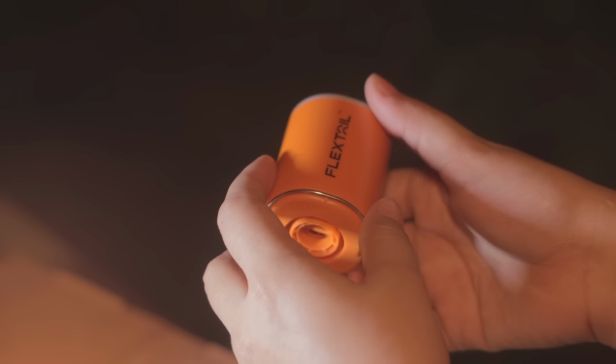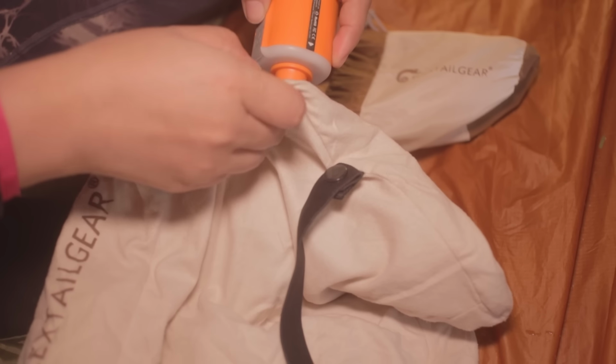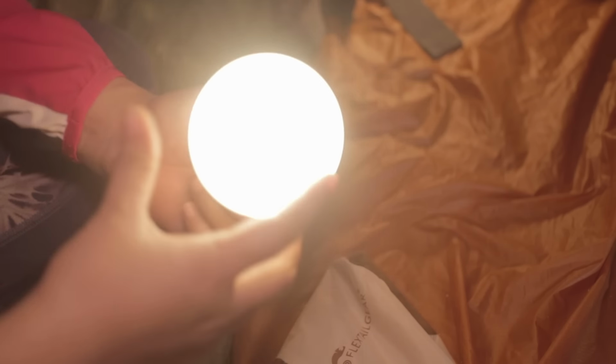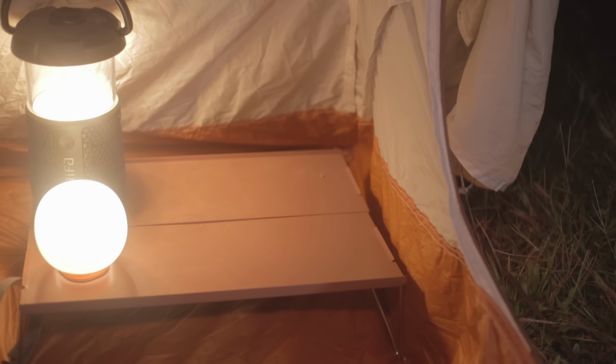I really like this cute lamp from Flextail, which also doubles as a pump for inflatable pillows. When paired with this mushroom diffuser, it makes it even cuter. It makes a great bedside lampshade for camping since the light is soft and warm and indirect. You also have the option to hang it up in the tent if you want to.